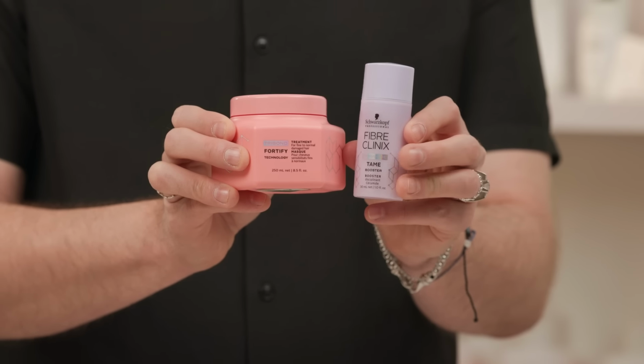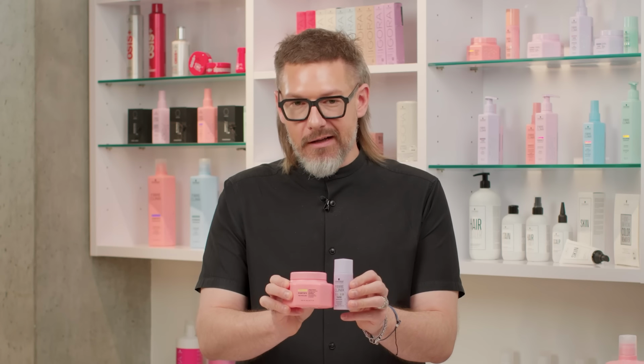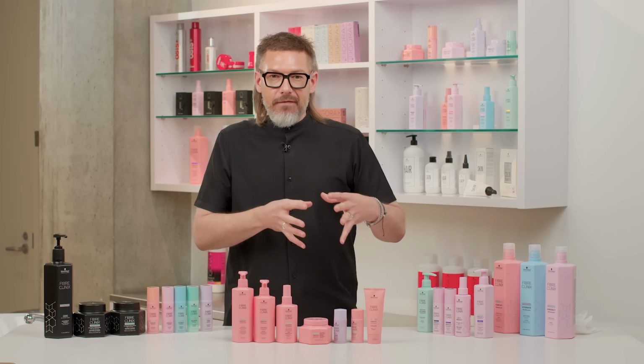My hair is a bit frizzy, so I'm going to add the Tame into my Fortify mask. This way your clients are essentially doing the same thing at home to maintain what you've done for them in salon. They still won't get the highest potency of the in-salon boosters that you've done here. Think of the at-home boosters that are customizable for your clients as a means to maintain what you've done in salon.